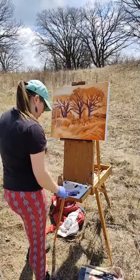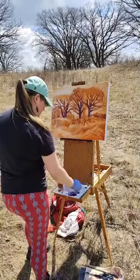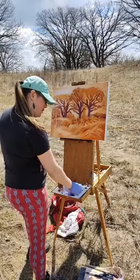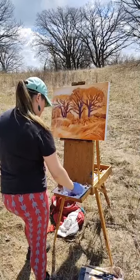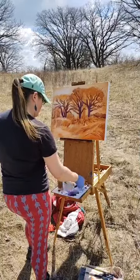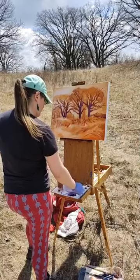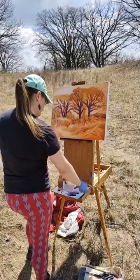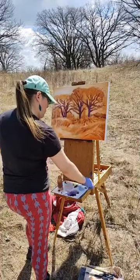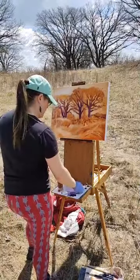I'm going to get some of my white, mix in some of my King's Blue, and bring in some ultramarine. Not too much, just a little bit at a time, because that's a dark color.